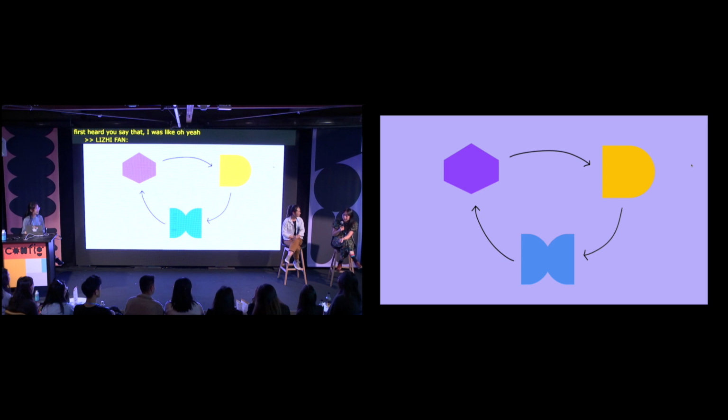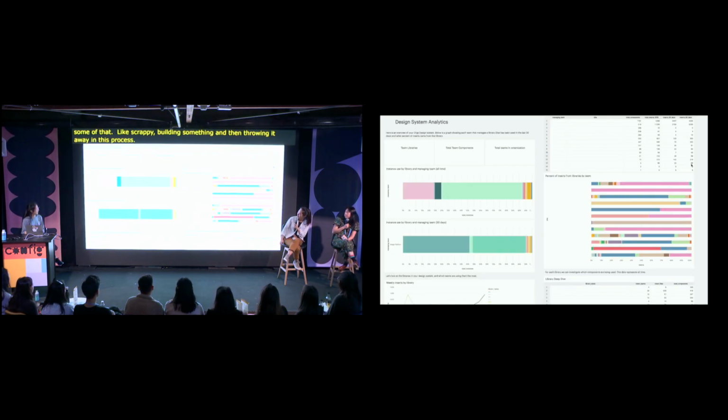Cool. So tell me a little more about how you did some of that scrappy building something and then throwing it away in this process. Yeah, I'm actually going to show you one of the first versions of design system analytics that we created. This is a third-party app called Mode, which is used to display metrics. This is what we showed to people during our user research sessions. Clancy showed this to them, and it's pretty messy.